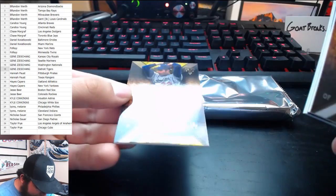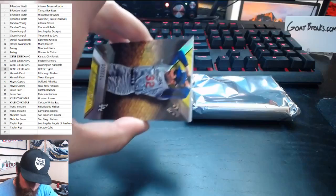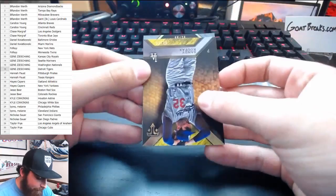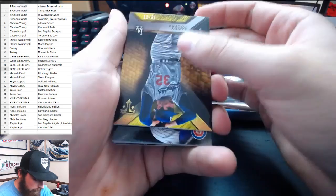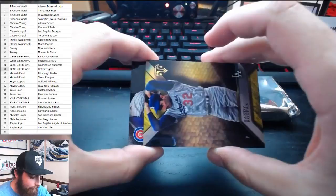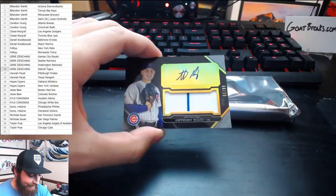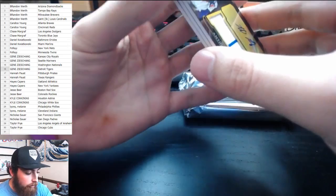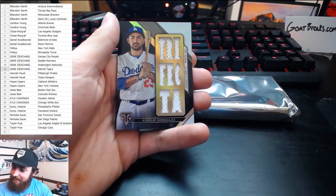All right, here we go, boys. First hit. I'm not sure what it is. 66 out of 75. That's a really weird spot to put it. Game used. Okay, so this is our patch or something. Cubs! Taylor Fry, of course. Taylor Fry blowing fire. Is that a Rizzo? That is a Rizzo. Is it signed? Oh, mama! That's a dirty one right there, boys. That is gross. Oh, my God, another Dodger. Wait, don't you have that card, bro? Wow. Sick.